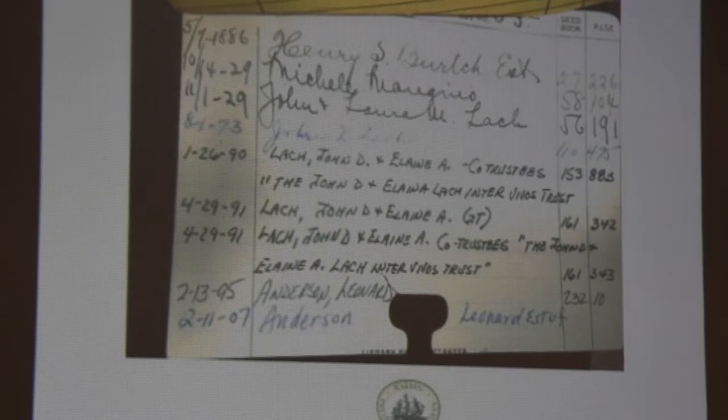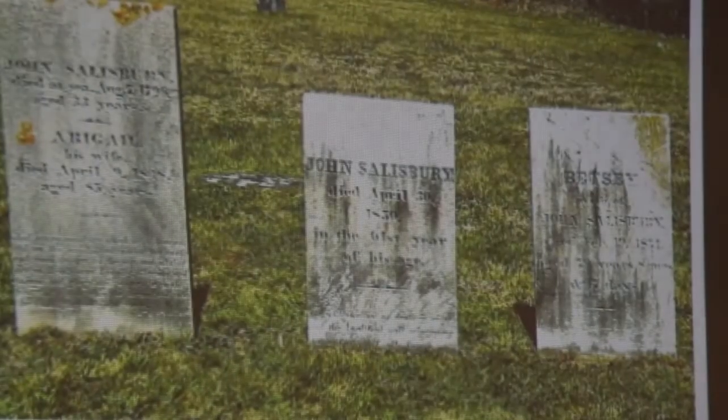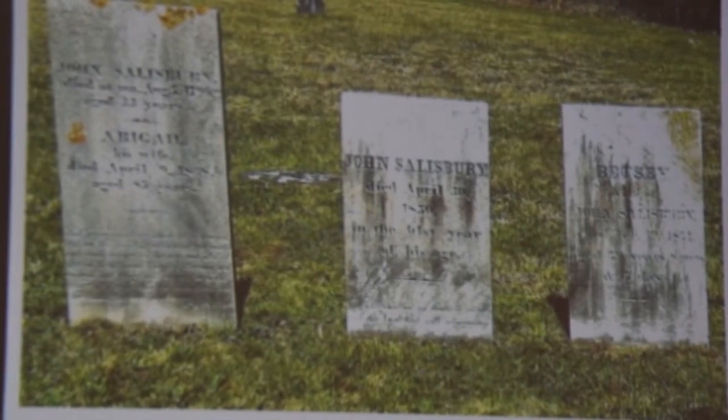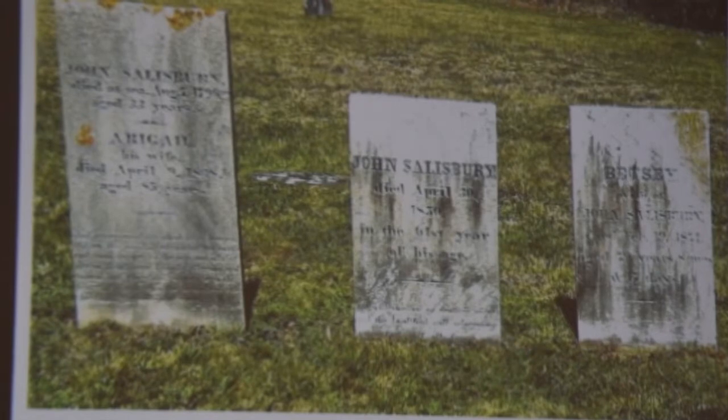This is just the succession from Birch to Anderson. The next picture David found: here are the headstones for two of the John Salisburys. They're in the North Burial Ground in Warren, towards the back.